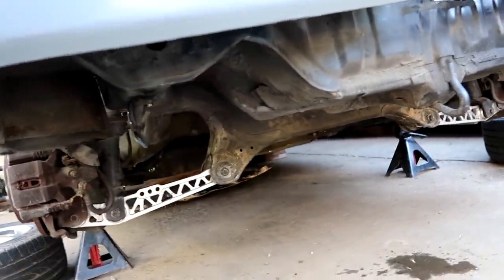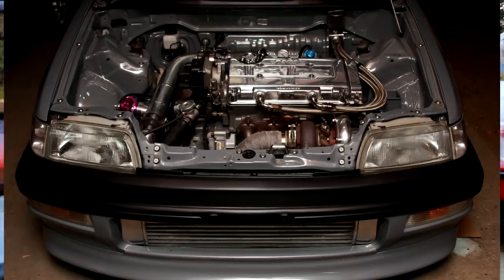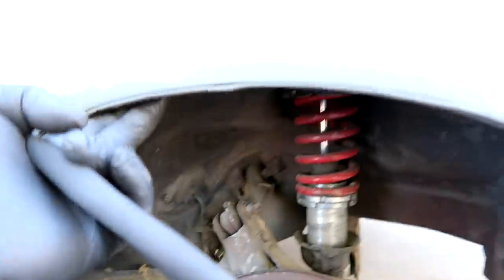Looks good. I think the chrome goes with the gray. If you guys remember, my wagon over there had a full chrome polished engine bay on the gray, and it worked out great. But now I wanna loosen up the preload a little bit on the springs, and it's pretty simple.